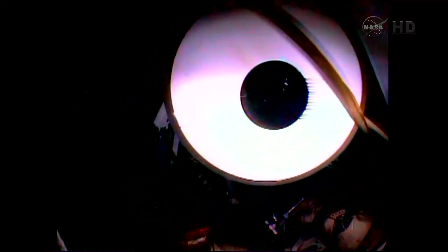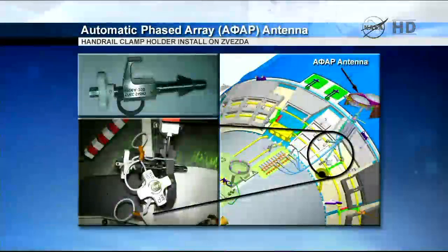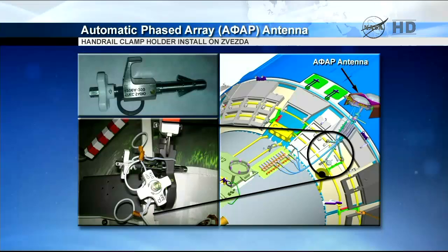Skvortsov and Artemiev are at the automated phased array antenna on the hull of the Zvezda service module. This antenna is something that they are very familiar with, having installed it back on June 19th on the previous spacewalk they took together. Now, 1 hour, 31 minutes into the spacewalk, they'll be installing a handrail clamp holder, basically a restraint clamp that will assist future spacewalkers in gripping a mechanical adapter on this phased array antenna that is mounted on the Zvezda service module.